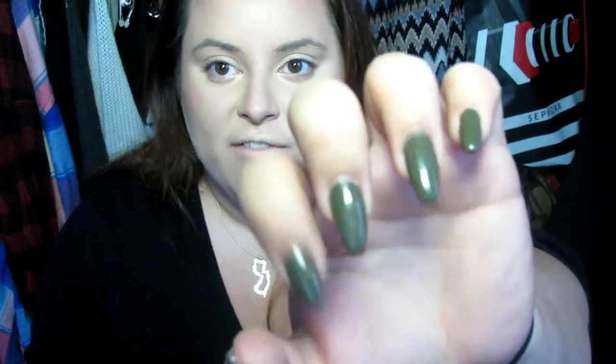I used to have nails all the time when I was younger. Because my fingers are so short, I liked having nails because it made my fingers look longer. I always felt like I had short, stubby fingers. As soon as I got this job, I was like, I cannot wait to have longer nails. So yeah, I got nails. This is the shape. The shape is called Coffin. They're a coffin shape, that's what it's called.